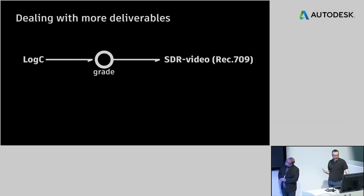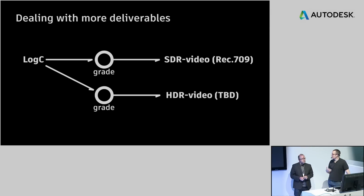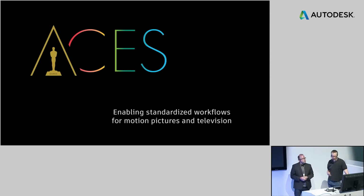By way of example, if you're starting with a single color space like Log C and you're making a single deliverable like standard dynamic range video, you can get by with just doing color grading. In other words, you don't need color management, just grade it until it looks good. But as you start adding more deliverables that you need to produce, it starts to get less and less efficient because you wind up having to almost regrade from scratch for the different deliverables. So color management is a very nice way of addressing this problem.